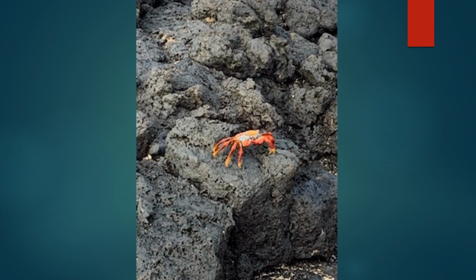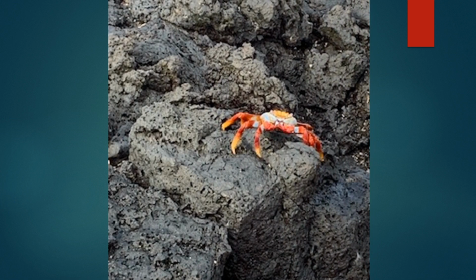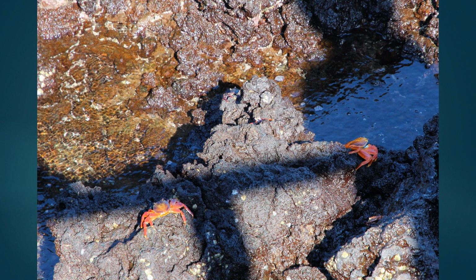The next species we're going to talk about are Sally Lightfoot crabs. These brightly colored crabs, named for a Caribbean dancer, are seen on the coastline. They are primarily scavengers, surviving on any organic matter they can. For that reason, they help to clean up the coastline and keep the shores clean.